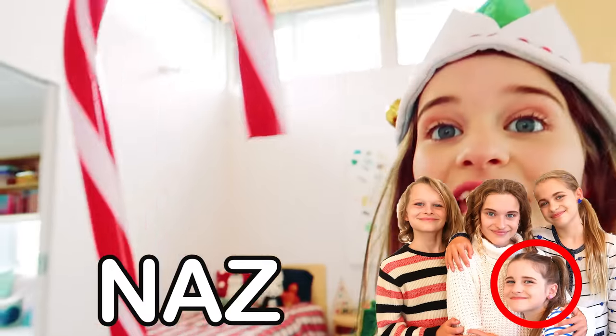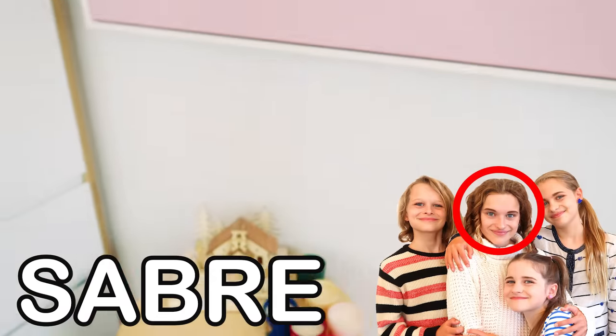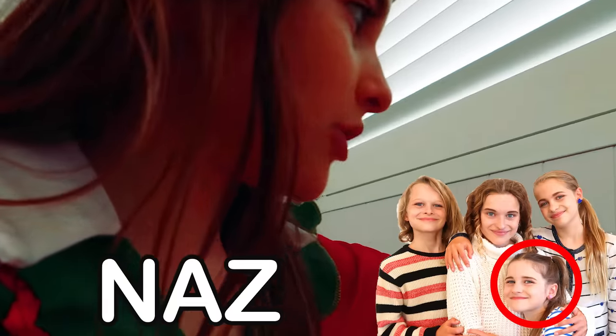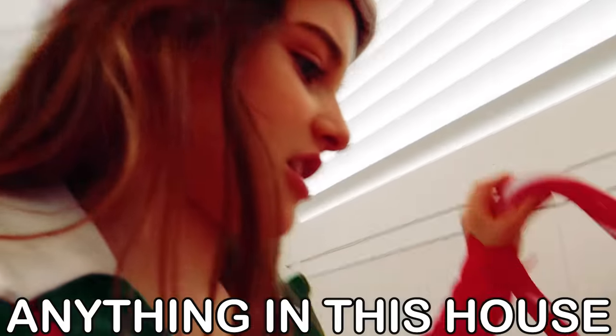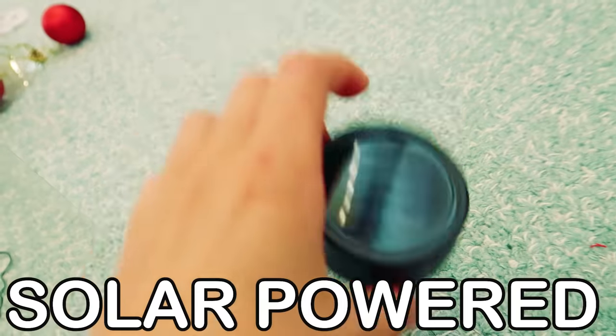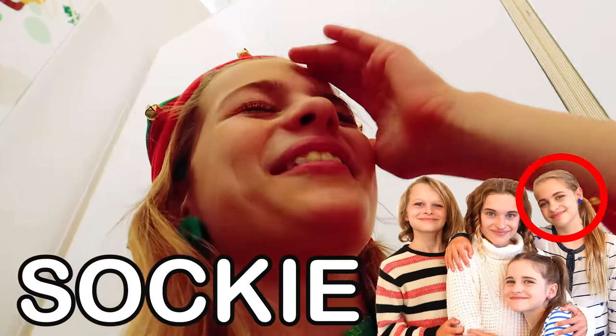Oh my gosh, this candy cane matches so well with the white and the red. How cute does my bedside table look? I'm very proud of myself. Legends, this reindeer is so slow. Mum normally never lets us use anything techy in this house. Don't tell anyone this, Legends, but I actually got lights that are solar powered.